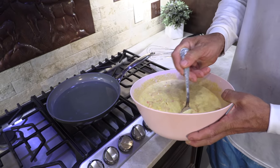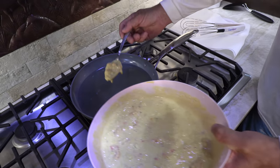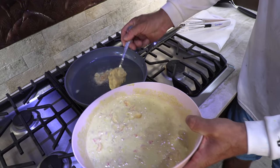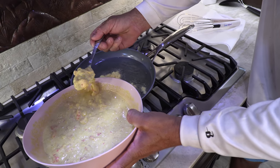That is a peanut oil. And these may be a little too thin, we'll find out. Look perfect to me. They're gonna appear too thin when you start, but they're actually not.